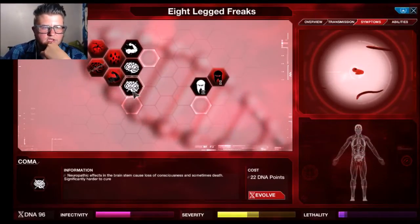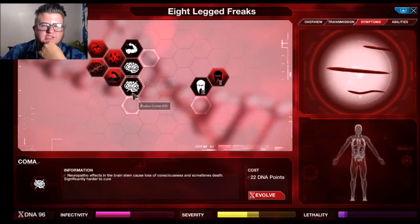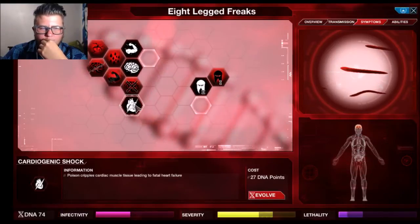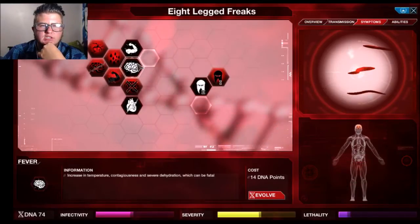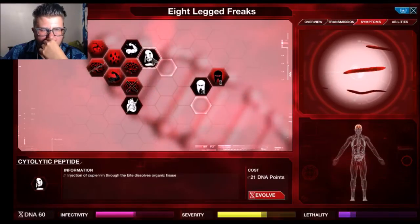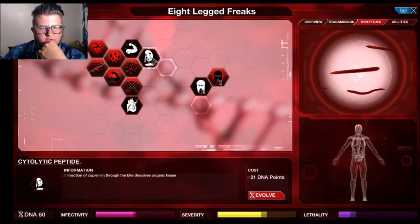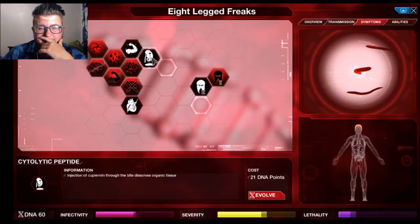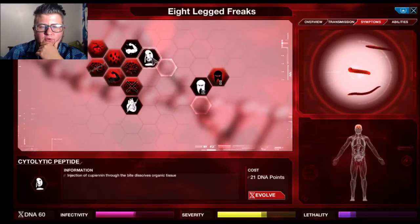Let's see what this one is. Coma: neuropathic effects in the brainstem cause loss of consciousness and sometimes death. Significant, which we probably need that. Cardiogenic shock: poison cripples cardiac muscle. I want to make sure I get everyone first, so let's go ahead and get this. The fever. Cytolytic peptide injection, I guess spiders, I went through a lot of research, or knew a lot about spiders. It dissolves organ tissue.